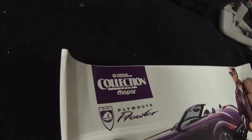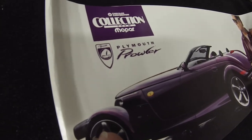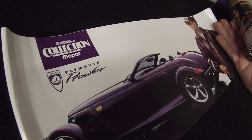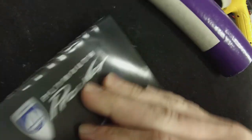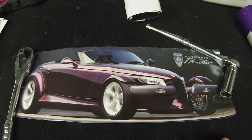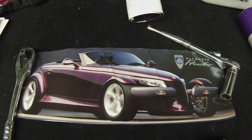Lots of space in the vans, of course. Chrysler collection from Mopar. So this must be like the options, like the extras you can get with your Prowler. It's so huge. It's severely difficult for me to see if I can find something heavy enough to hold this down. That's the brochure for the 1997 Plymouth Prowler.